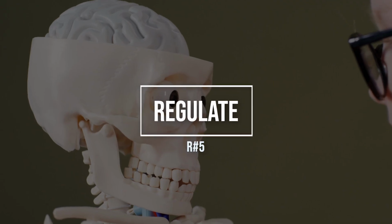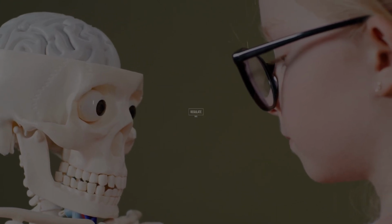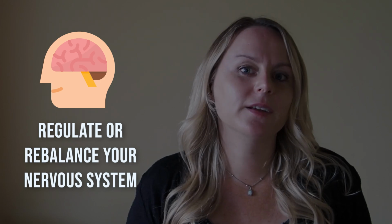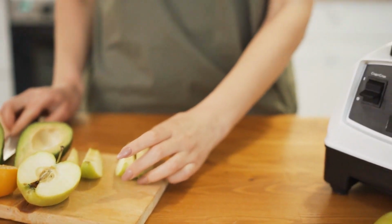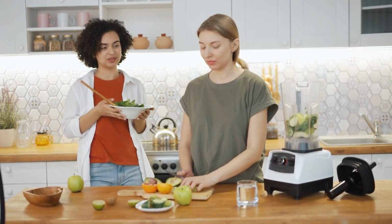And then the fifth R is regulate or rebalance your nervous system. In my opinion, this is one of the most important steps that you can take to heal your gut lining, because you can do all the gut cleanses in the world. You can do all the detoxes. You can heal your gut lining, but if you do not address your chronic stress, it is just going to come back. All your symptoms are going to come back.